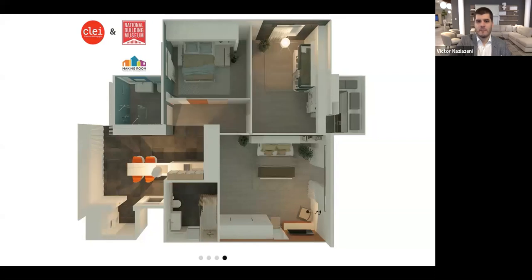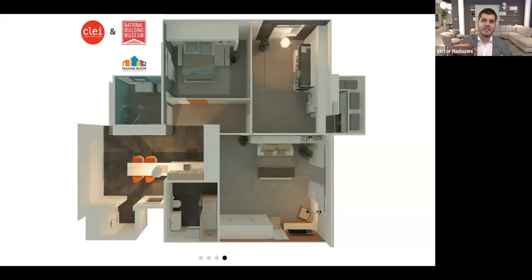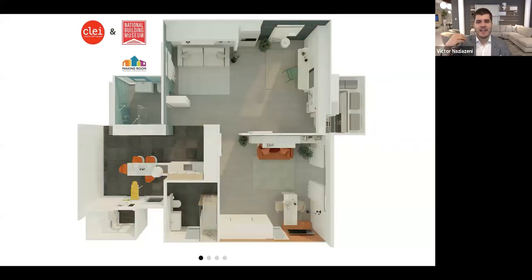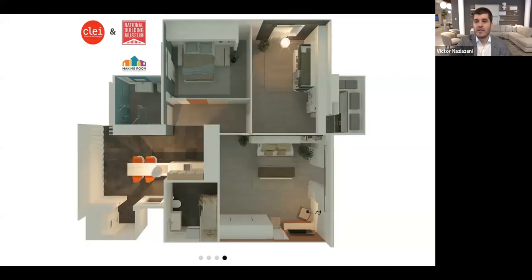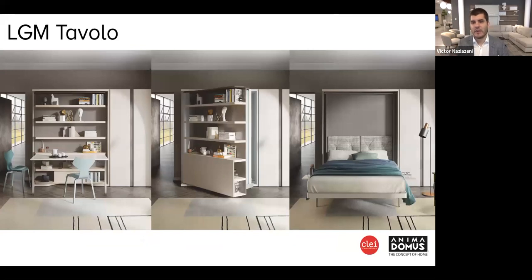Yeah, it's true. So let's get into it. CLEI has some incredible designs. The point of this really is to show technology that already exists and kind of jog the imagination and the mind of everyone that's watching as to how they can design better spaces. I think we need to start with the LGM, which in my opinion is one of the most iconic pieces that CLEI makes. Could you tell us a bit about this, Pierre?